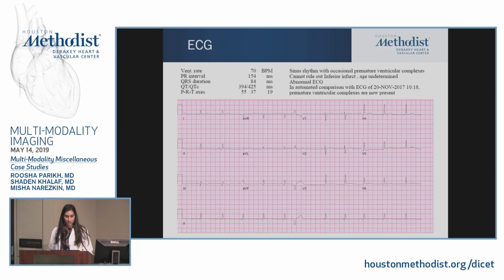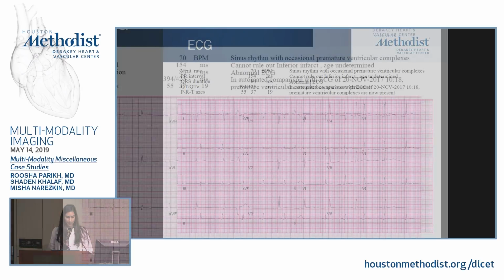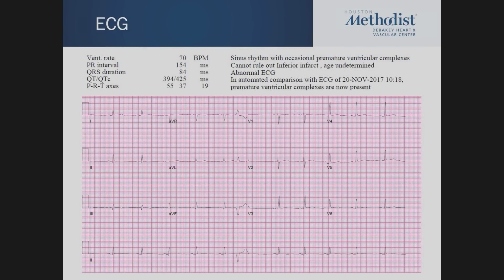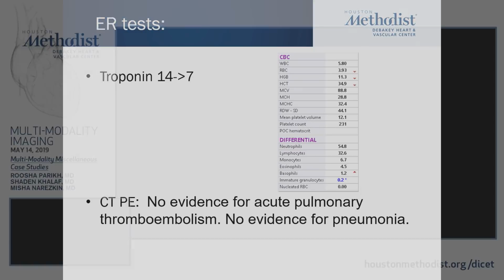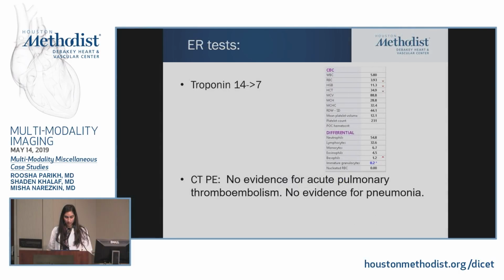This was her EKG, sinus rhythm with a PVC, and concern for Q waves in the inferior leads. Heart rate was 70 beats per minute. So in the ER, blood test came back positive for a troponin of 14 with the subsequent troponin of 7. White count normal, hemoglobin was on the lower side, concern for some anemia.